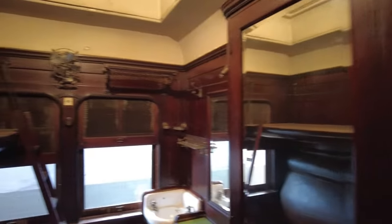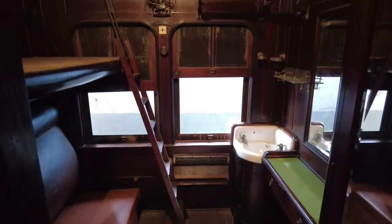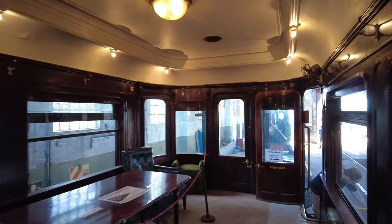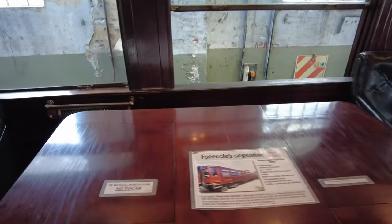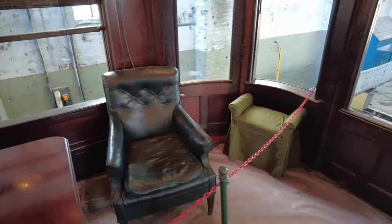This is a cool car. This is the old golden age of rail travel, right? The luxury rail travel, where there was a lounge room with a fireplace. Cool, comfy armchairs, whatnot.